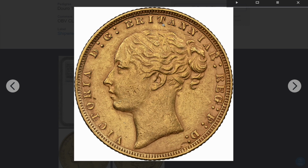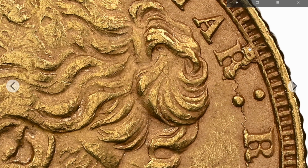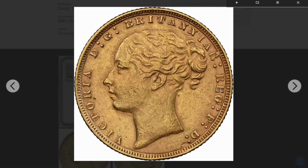I do quite like the die breaks as the die breaks down, especially around the R. You do get this as the coin gets struck, or shall we say the dies strike thousands of coins, and you do get a build up of gold material, so you get this sort of die break effect, and you can get it all over the coin. There's one bit on this coin which I find quite interesting.